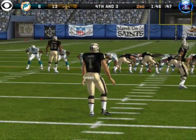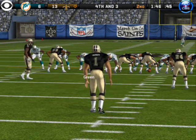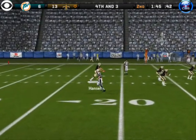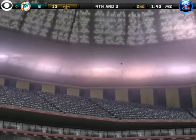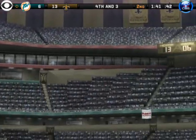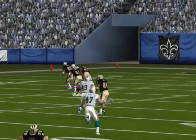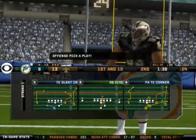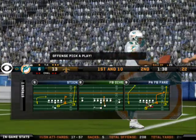Hansen will come in now to punt it away. Walker into return. From the 18, 49-yard punt returned for a gain of 4 yards.